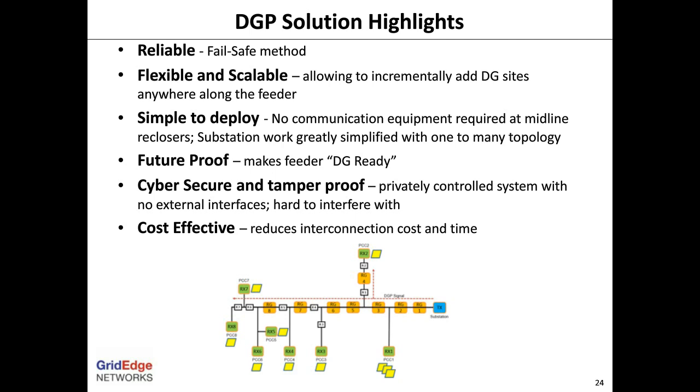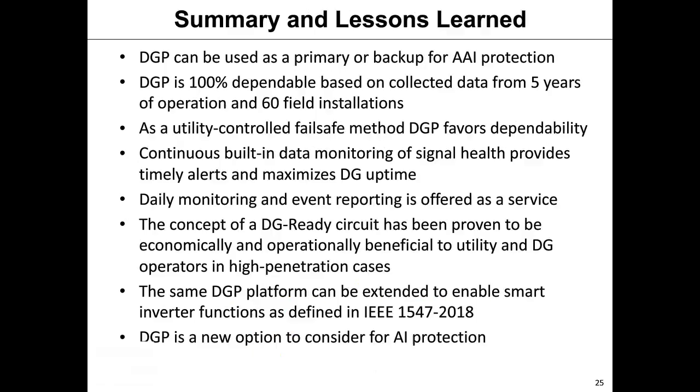While commissioning this project, we also noticed 2 cases of self-tripping by the AAI algorithms of solar inverters that were only a quarter of a mile apart. The self-tripping stopped after the settings were changed following the installation of DGP as the primary anti-islanding protection method. So in summary, DGP can be used as a primary or as a backup to AAI protection.